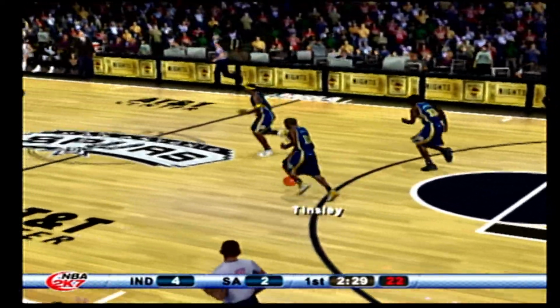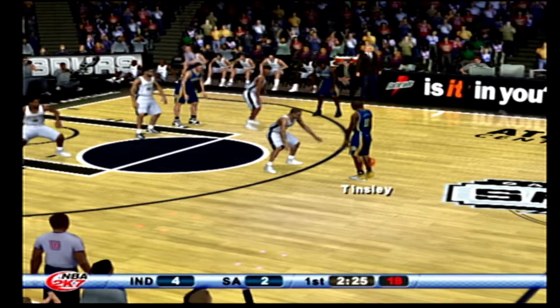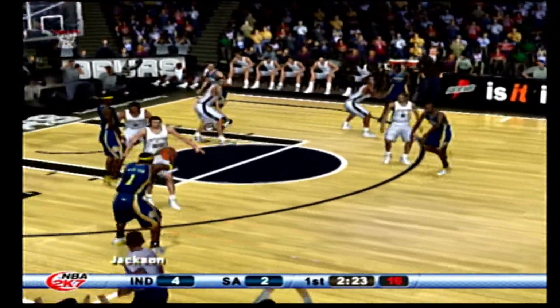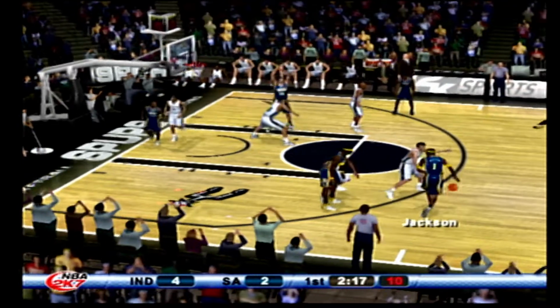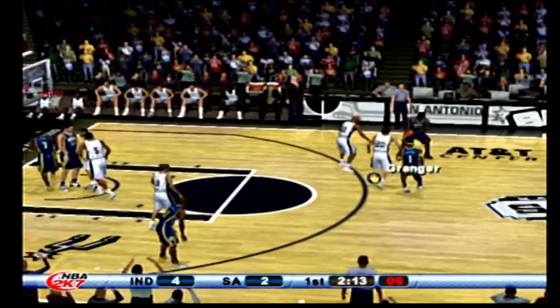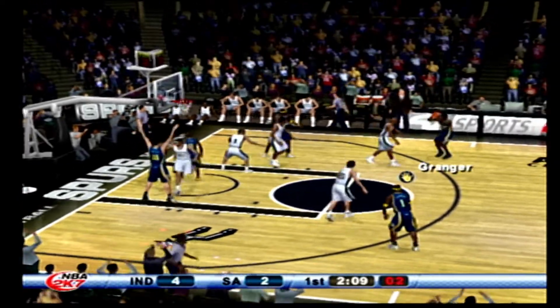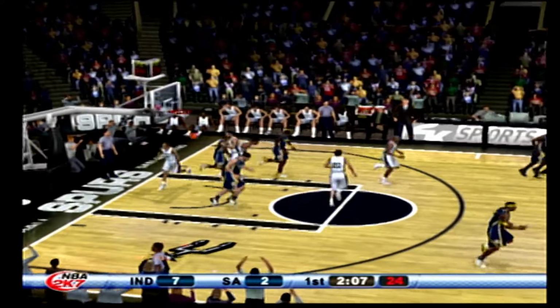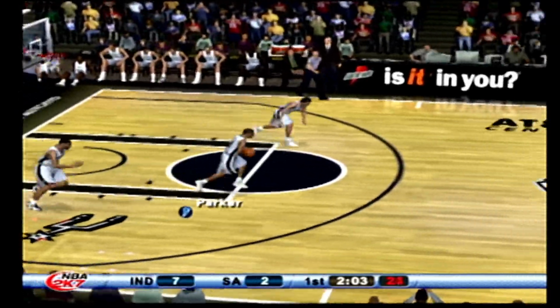Granger inbounds it to Tinsley. Swings it to the left side. Skip pass to Granger. Five on the shot clock. Passes to Granger. Launches beyond the arc. Bounces it off the left rim and in. That's good team basketball right there, Kevin.